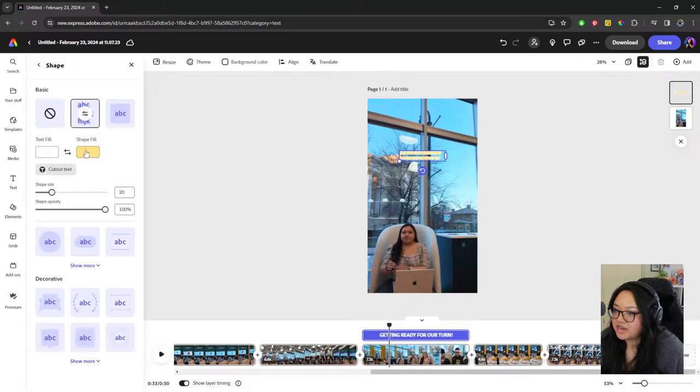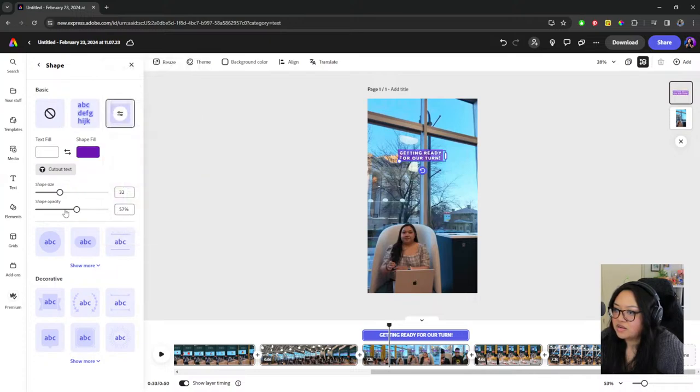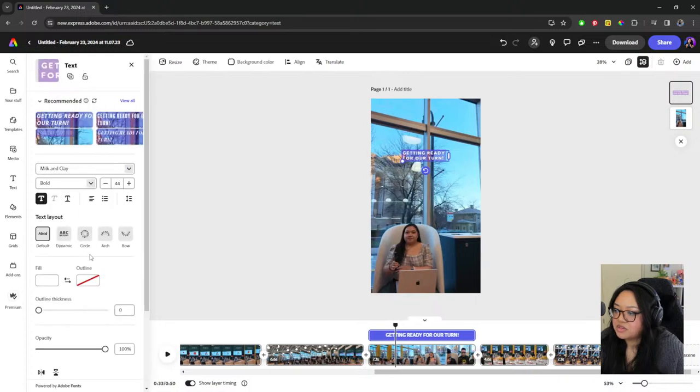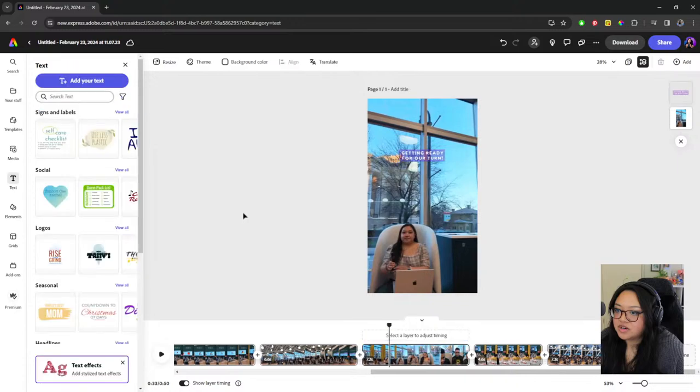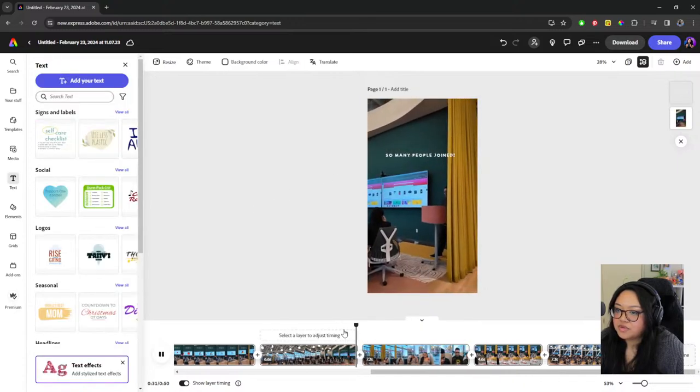It's out of shape behind this one, actually, because this one is hard to see just in general. Let's do our brand color. Let me do that. And then turn down the opacity just to give it a little boost. And then we'll make this one center. Okay. Gonna join.